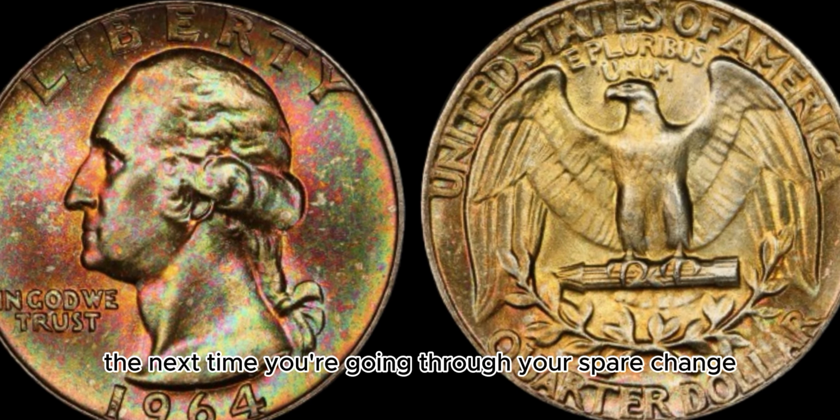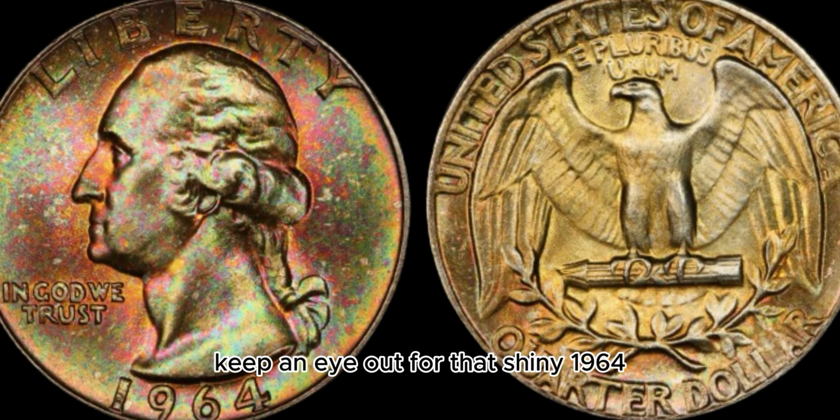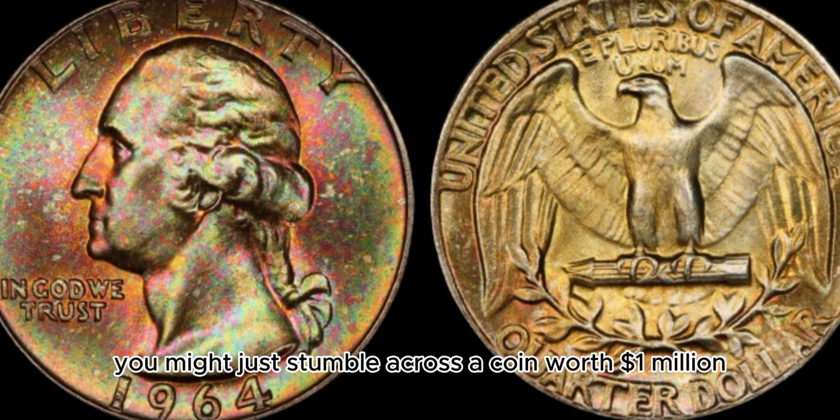So, the next time you're going through your spare change or digging through an old coin jar, keep an eye out for that shiny 1964 no mint mark Washington quarter. You never know, you might just stumble across a coin worth $1 million.